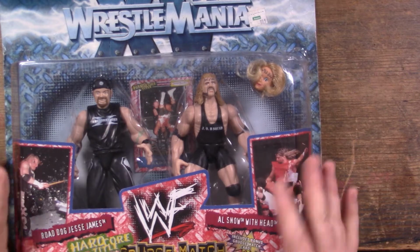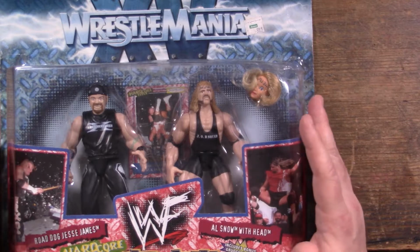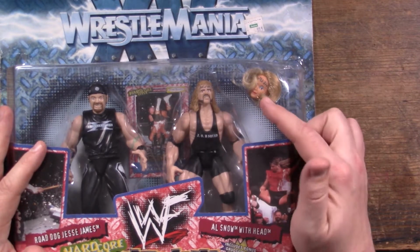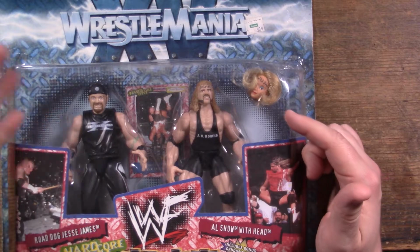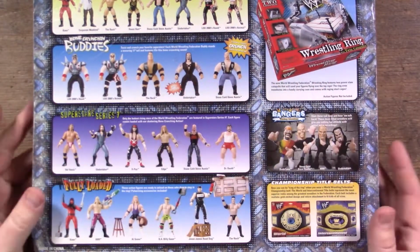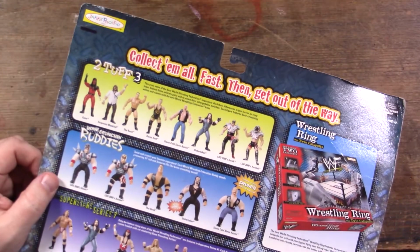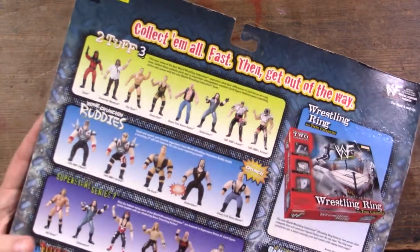Another channel donation is these wrestling figures. I got these from my wife's friend, and as you can see, we have Al Snow and Rhode. Compared to newer wrestling figures, they look awful, but they're really cool to have. They're vintage figures, late 90s, early 2000s. We have Al Snow with head, and Rhode with his hat on, I guess. Looking on the back, there's the arrangement of all the guys, and even some title belts. It was great they had these figures at the time, but they make such better stuff now.